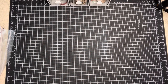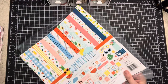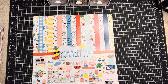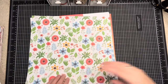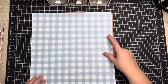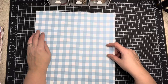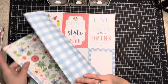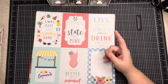I will show you the other kit that I also purchased. Again, the kits were $10, which is not a huge discount, but it is better than normal. And I wanted to get these. Now, I'm not a huge fan of this, but I love this side. This check plaid, whatever you want to call it, is beautiful. I love it. And I'm not a big blue fan, but boy, do I like it. And even more, look, would that not make the prettiest page? Sometimes all you need is one piece of paper.